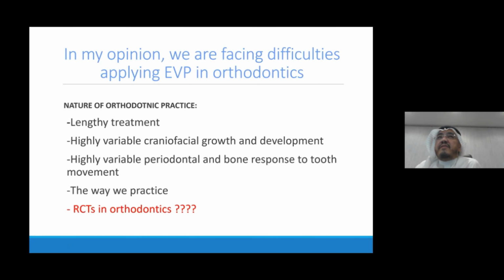Also, in the way we practice, we have many appliances all over the world, and unfortunately, we don't stick to one appliance. Especially the juniors and new graduates jump from one appliance to another because of the continuing education that we do. I like this appliance, the speaker was really very good in introducing his appliance, so I say, why not try it? Then we keep trying without knowing exactly what appliance we really want to use in our clinic and stick to it. You don't have to change every time. And as I said, finally, randomized clinical trials in orthodontics are questionable to some extent.